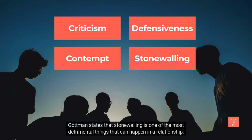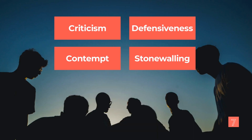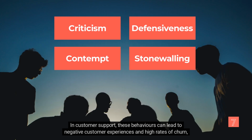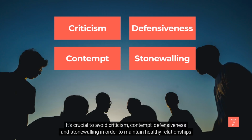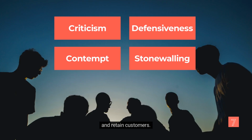Gottman states that stonewalling is one of the most detrimental things that can happen in a relationship. In customer support, these behaviors can lead to negative customer experiences and high rates of churn, especially in the early stages of startups. It's crucial to avoid criticism, contempt, defensiveness, and stonewalling in order to maintain healthy relationships and retain customers.